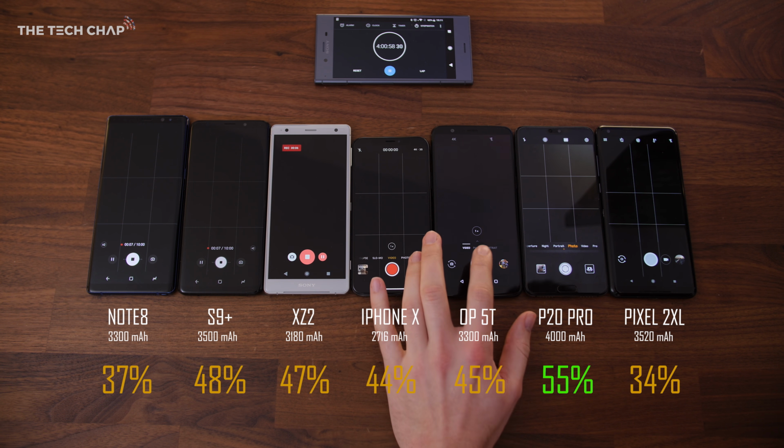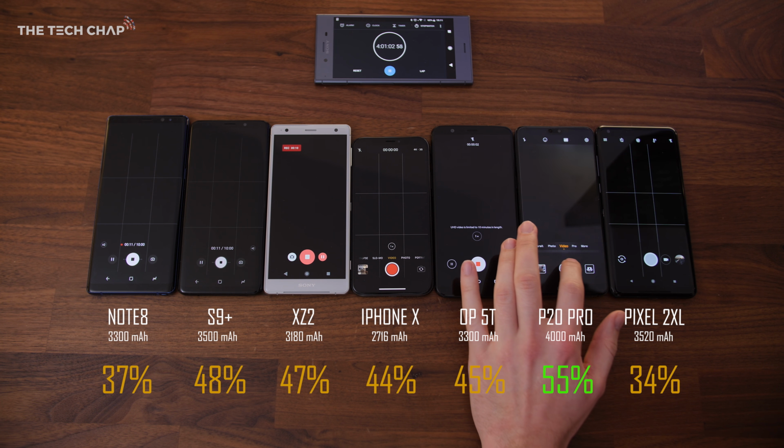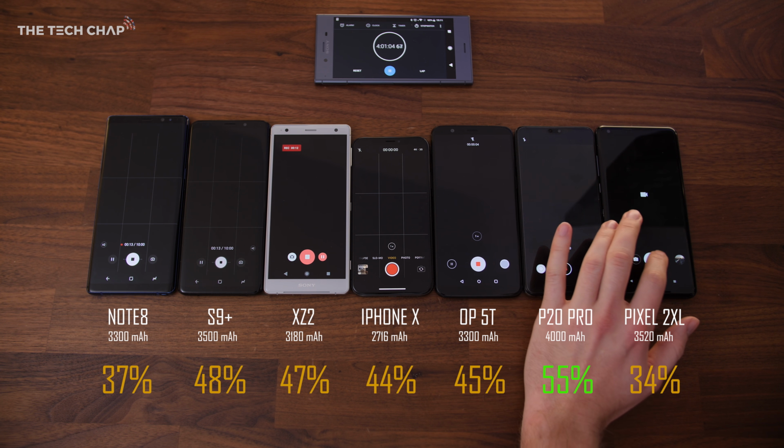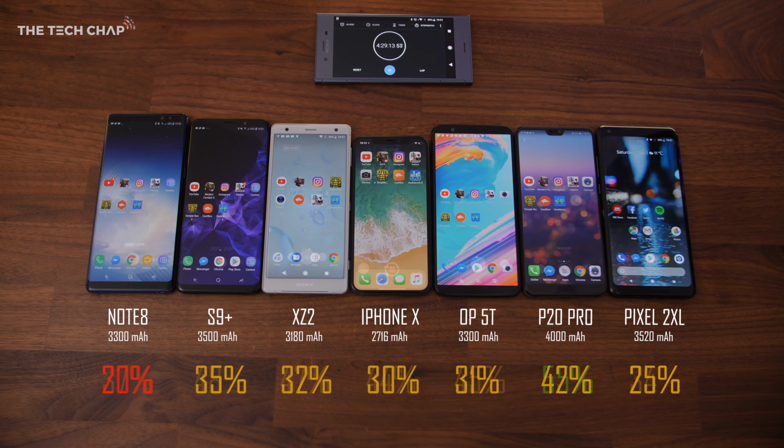But now let's move on to a camera test, because it's not all about games and social media apps. I'm going to record 30 minutes of 4K video on each phone. Some of the phones do limit it to 10 minutes recording, but I'll just do it 3 times to get an indicator of what shooting half an hour of 4K video will do to the batteries. And the answer is, well, quite a lot.